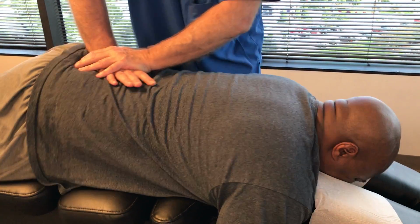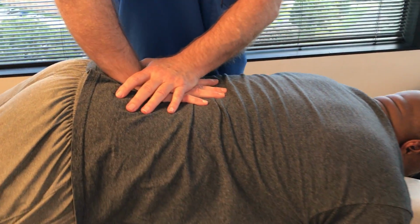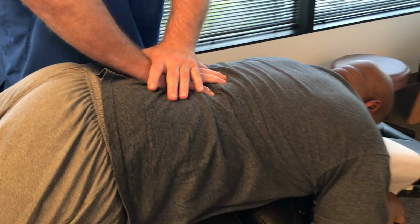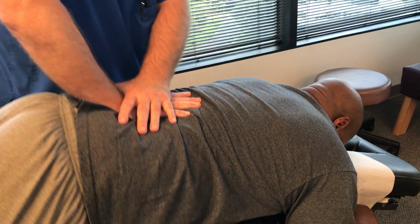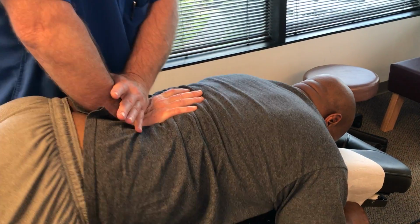Now your sacrum, which is the middle triangular shaped bone right in the middle of your pelvis. There's L5. There's L4, there's L3, L2.